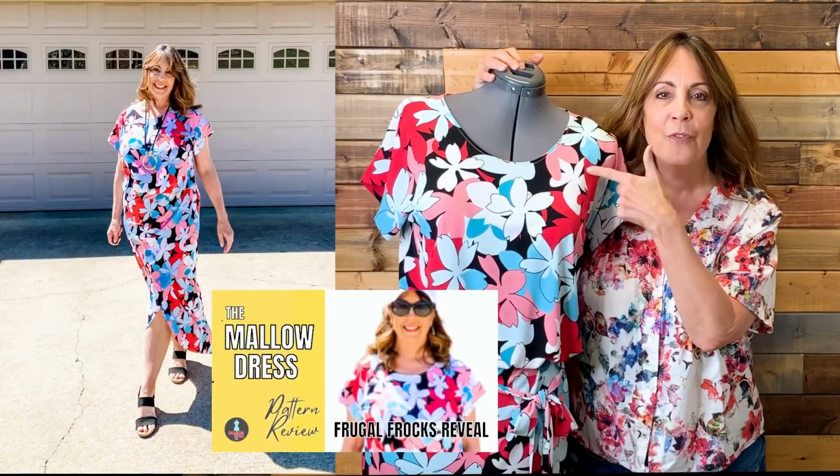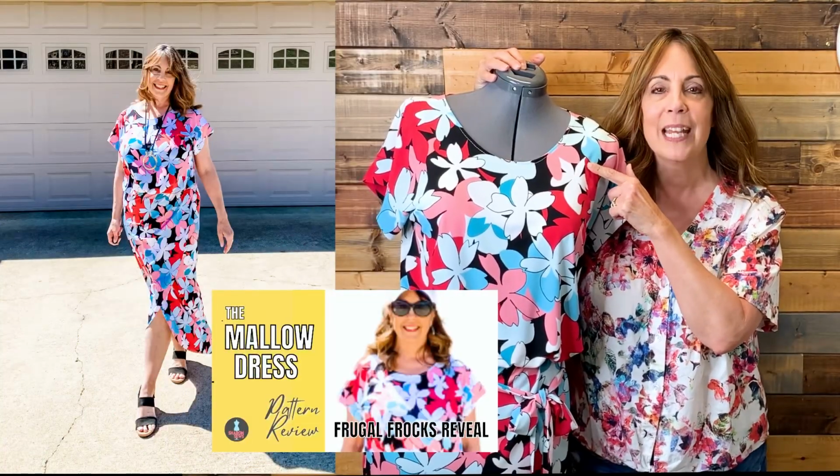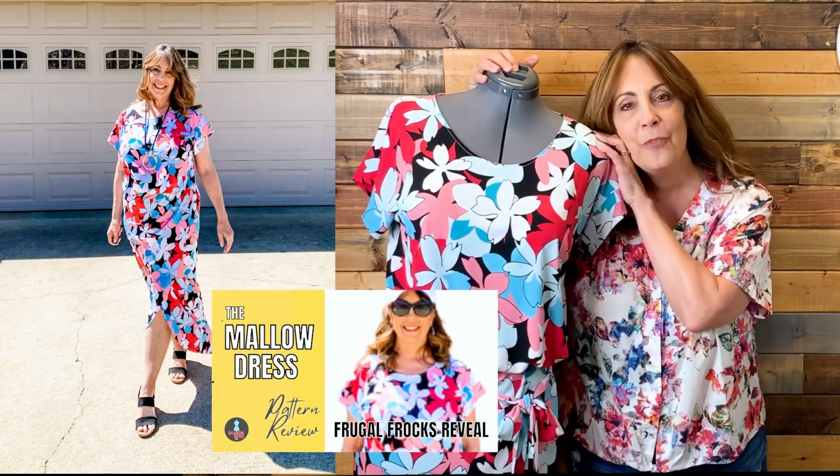I hope you had a chance to watch my Frugal Frocks video. I talked about this Mood Fabrics mallow dress. This was a free PDF pattern that I downloaded from the Mood Fabrics website. This is fabric that I had from Fabric Mart Fabrics. I think I said it was 2 years old, if I remember correctly.